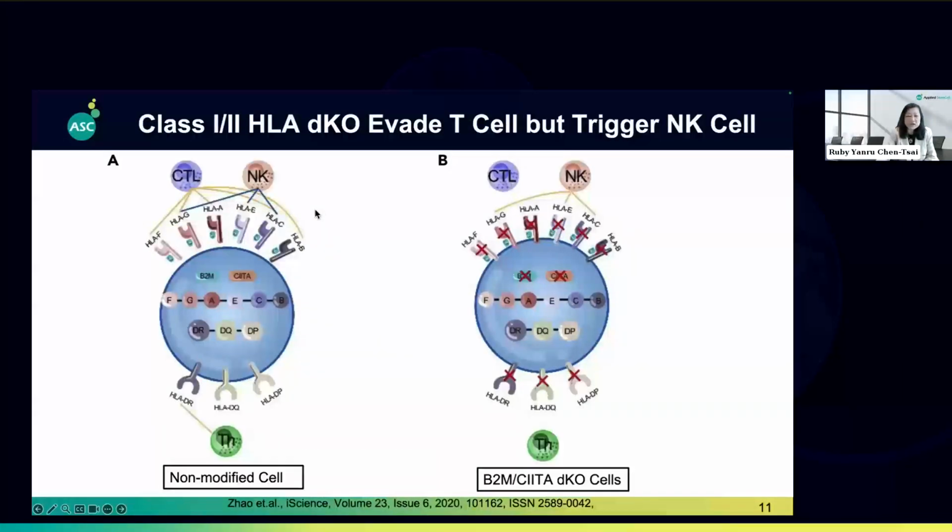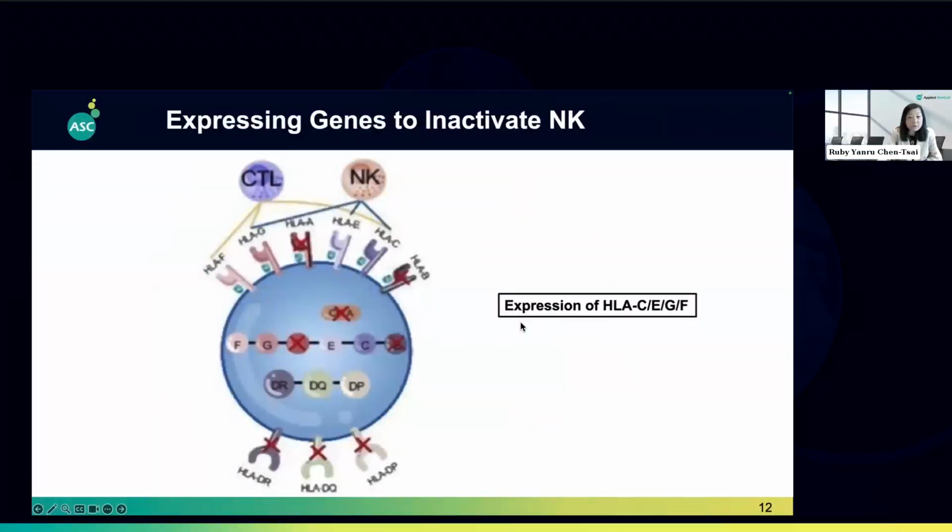However, this is not the whole story yet. The double knockout lets the donor cells evade T cells, but it triggers NK cells. Now there's a signal sent out to NK cells that says, eat me. This activates the NK cell, so NK cells can still kill the donor cells. So there are other strategies to block the NK cell pathway, and there are multiple ways of doing that. Past publications have shown that overexpression of HLA-C, E, G, and F, each one of them, could help to prevent NK cell killing.